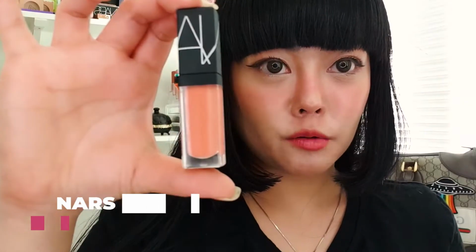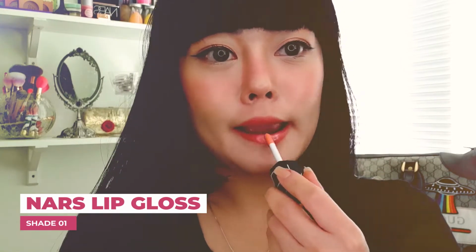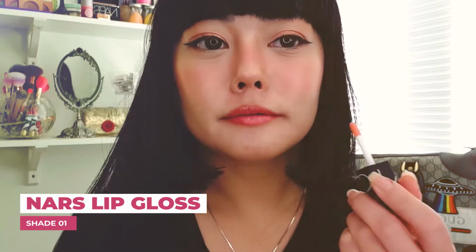The NARS Shade 1 Lip Gloss. Smoke, smoke, smoke. Fire it up, let our lanterns paint the night sky red. Paint the night sky red.